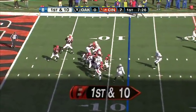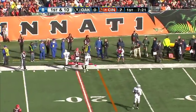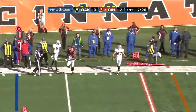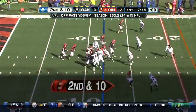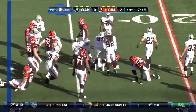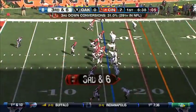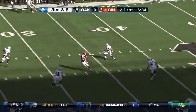They lead 7-0. Dalton, lots of time, finally has to sling it away. Good coverage in the secondary by the Raiders. Missed assignments on the defensive front. Empty backfield for Cincinnati on 3rd and 6. Dalton across the middle. Who else?